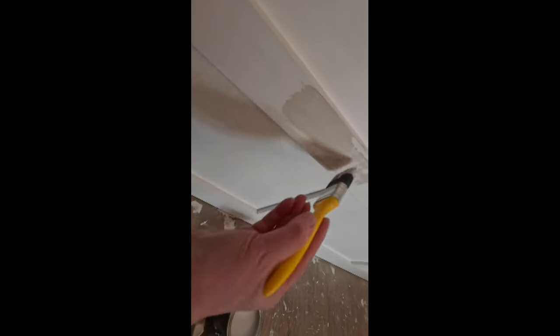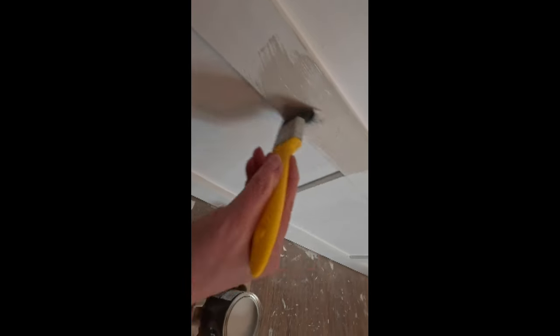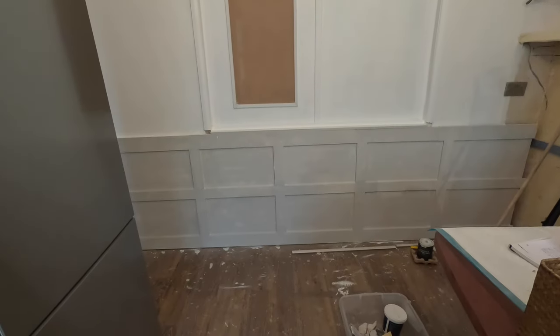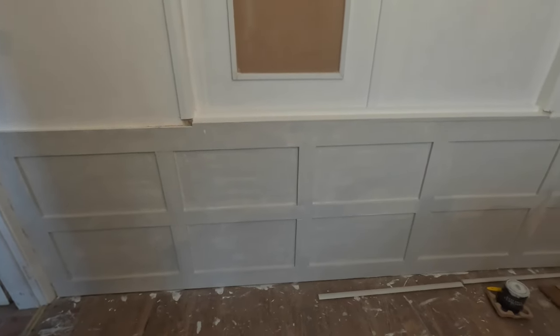There we go. Probably going to need a couple of coats, but that's looking okay. I'll know better when it's dried and done a second coat. So that's going to be the colour of the panelling. Right, first coat is on. I think it's going to take a few coats, but that's okay. I like the colour, so that's the good news.